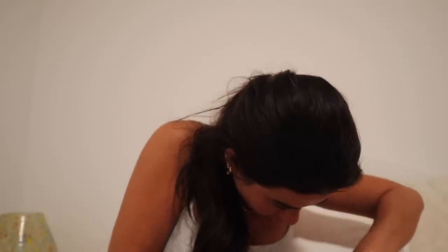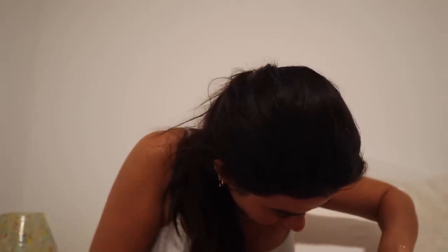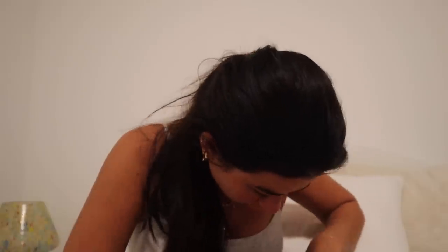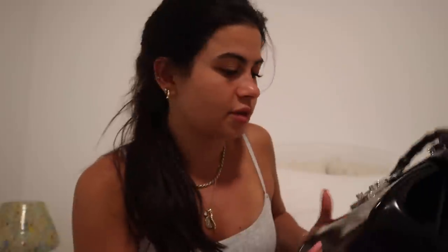Why can I not open this? I honestly have no idea how to open it. I might never be able to get into this bag. I don't know if I'm really dumb or this is really complicated. No. How do you open this? This is really confusing me. Guys, this makes absolutely no sense to me. Okay, I love this bag besides the fact that I don't think I'll ever be able to use it because I literally can't open it.